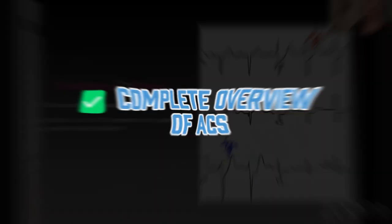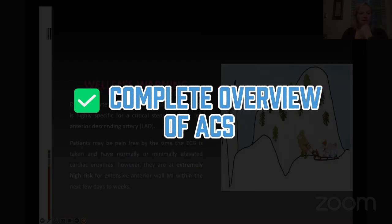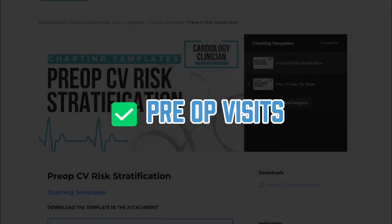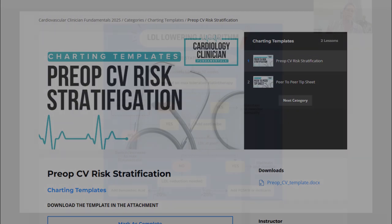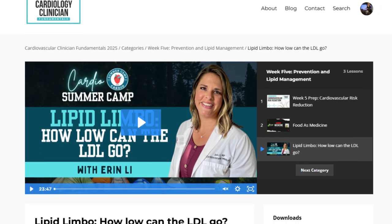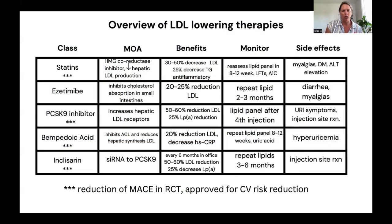You're also going to get a complete overview of ACS, including a cheat sheet on how to pick the right stress test. You will also do a lot of pre-op visits, and we'll be providing you with all the materials you need to succeed. And of course, you're going to need to know how to treat lipids, but we've got you. There's a wonderful lecture called Lipid Limbo, How Low Can the LDL Go, and a great prevention module because Erin Lee specializes in just that.